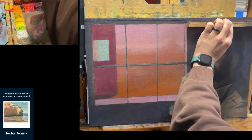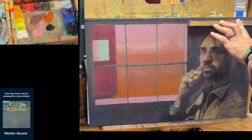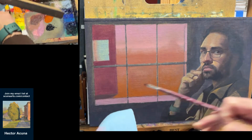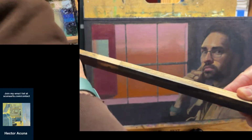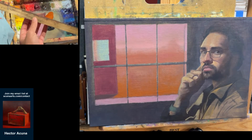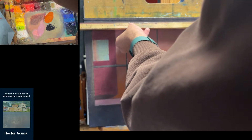You know, this is where I could see using a level would actually probably be smart, but I'm not going to do that. Okay. Oops. Let's do this.